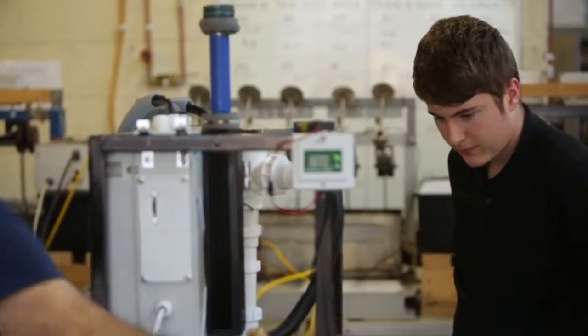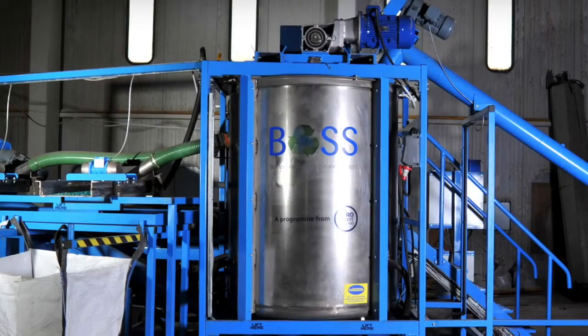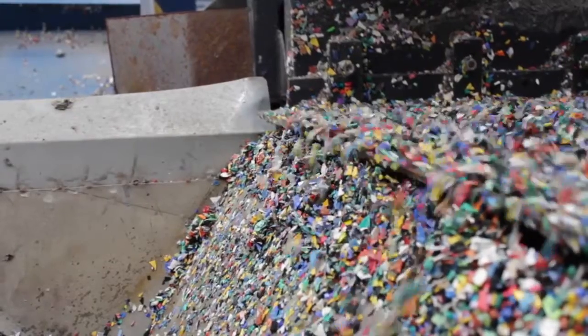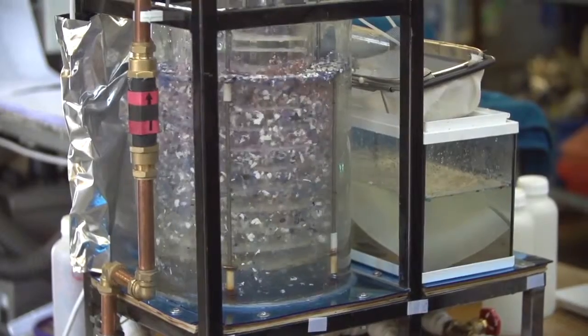What the BOSS system does is it gives energy to these floats, to life belts, to actually push them in under the water. The one with two has double the buoyancy, therefore it wants to remain on the top. The one with one will sink further down. The Baffled Oscillation Separation System, or BOSS as we know it, was developed and patented here in Grangemouth, Scotland. The BOSS technology oscillates the water in a separation tank, forcing the heavier plastics to sink whilst the lighter plastics float to the surface.